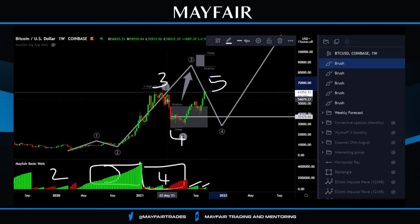So in my March call, I was anticipating this move up, like I said, quite a bit higher. And there's nothing stopping us getting there, especially with the retail hype. We could easily dash up to 80. Is this the move that's going to take us to 100,000 and beyond? I really do doubt that, right? Now, again, there's nothing stopping us there.